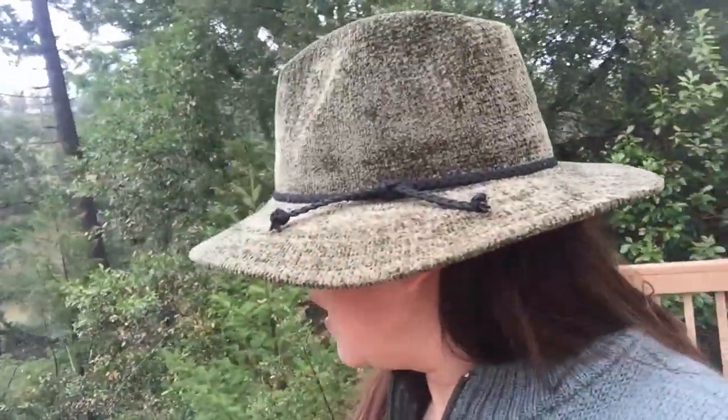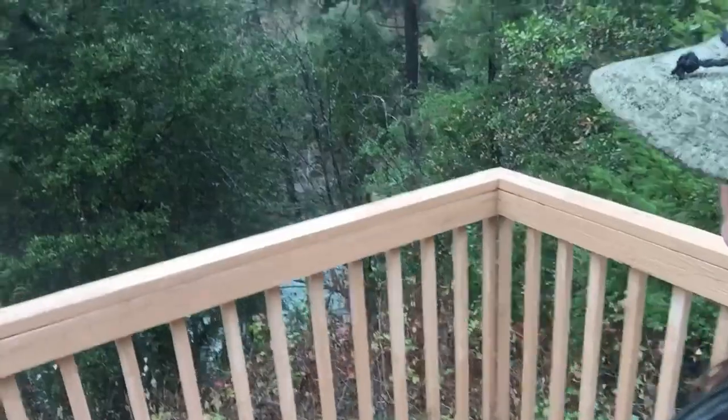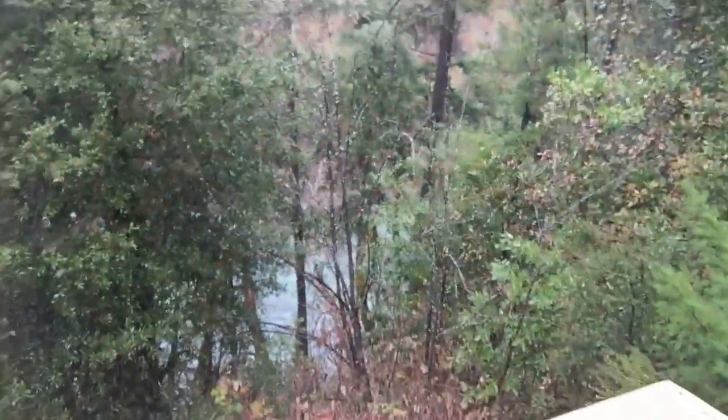You can hear the river down there. It's running pretty hard. There it is. This is the deck. Let me get you back here. And that, my friends, is the Trinity River.